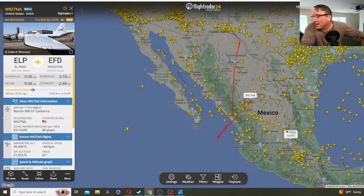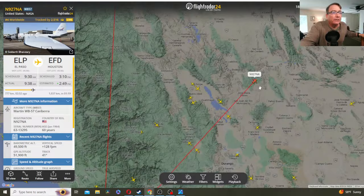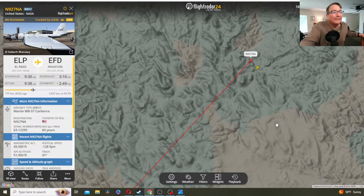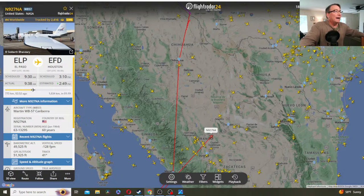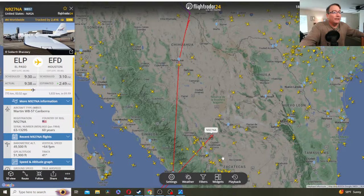Yeah, the WB-57s are close to each other. They're working together in, well, it kind of looked like trail formation today in order to collect data. I thought they were going to come beside each other and collect the same data at the same time, but they're working in trail formation here, well, no, now they're coming right up side by side. Look at that. But the eclipse has passed them up and is well ahead of them by now. So I think they've already gotten all their data and are now just heading back to Houston.